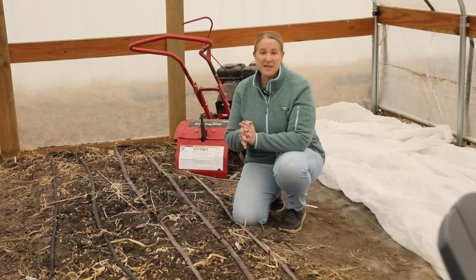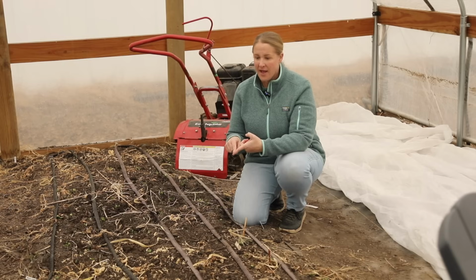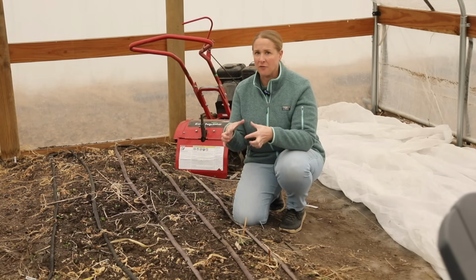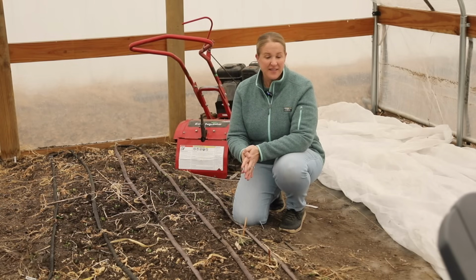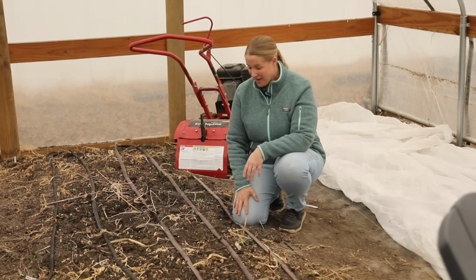So I don't have anything marked. I don't know what varieties these are. Last year I planted a lot of the Amandine, a lot of the Labelle. I even had some of the Hanoi in here, like the big florist ones. So this will be a total surprise, and this will be really fun to see what they are.